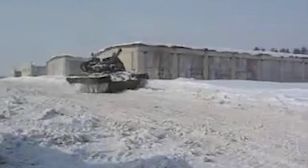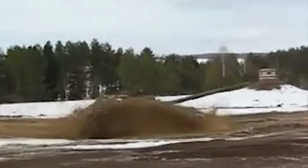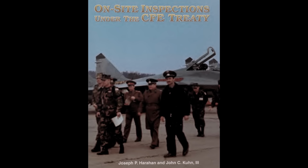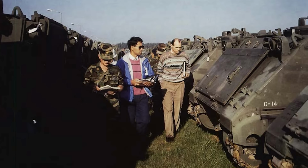imagery. The base was actually the very first site the US chose to conduct an inspection under the CFE Treaty, or Treaty on Conventional Armed Forces in Europe. And there's a really detailed story of it in the book On-Site Inspections under the CFE Treaty. But that treaty put limits on the number of military equipment in Europe by both NATO and the Warsaw Pact, such as tanks. And under that treaty, each side was allowed physical access to the other sites to inspect them for compliance. However, things got complicated.